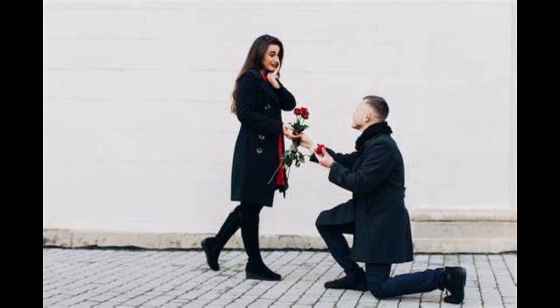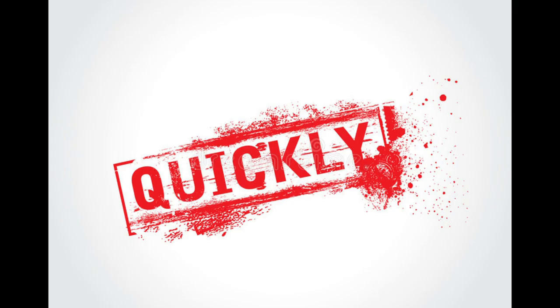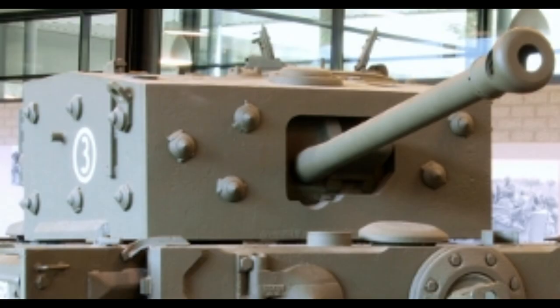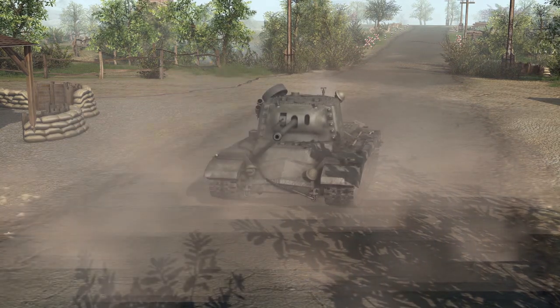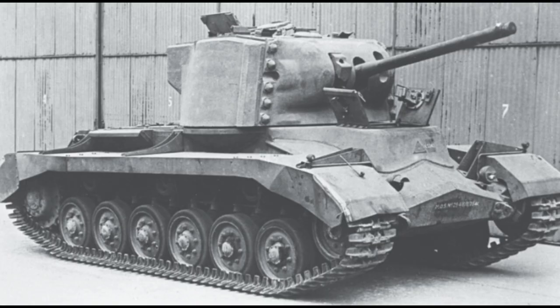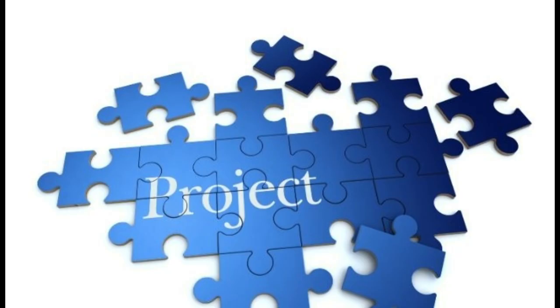It was apparently proposed as an improved successor to the Valentine, but we will quickly get to why that is not the case. It was supposed to be fitted with a 75mm gun, but that never materialized, so it ultimately just got stuck with a 6-pounder gun. Already there were numerous problems, the major one being that the prototype wasn't completed until 1944, and by the time the prototype was completed, the project was already totally out of date.